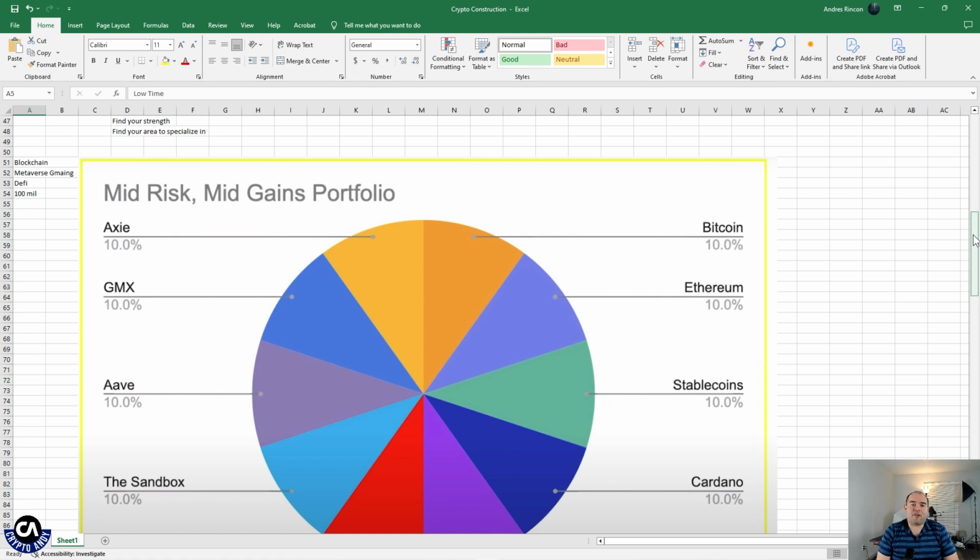As it suggests, it is mid-risk, mid-gains. And so that 30% is supposed to give you stability when your altcoins are going nuts and going crazy and up and down and all around. What makes it mid-risk is the type of altcoins that you're buying. The altcoins listed on here are not suggestions; they're just fillers. But let's see, 1, 2, 3, 4, 5, 6, 7, 8, 9, 10. So it's 10 slices of the pie. 7 of them are, you could call them, mid-risk, right?